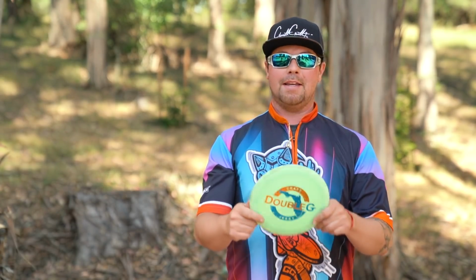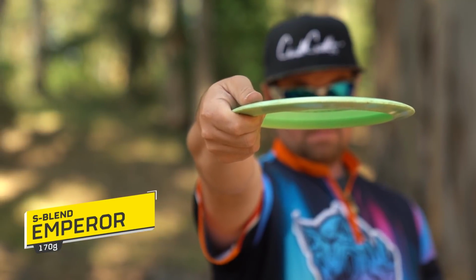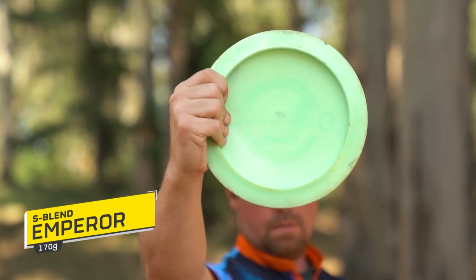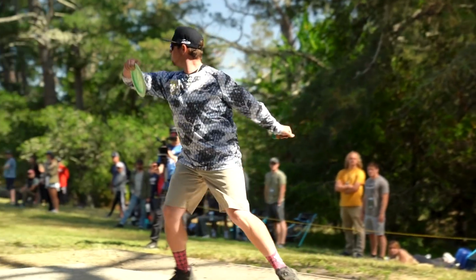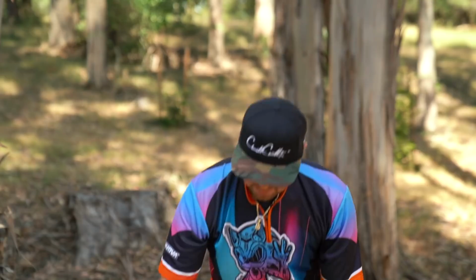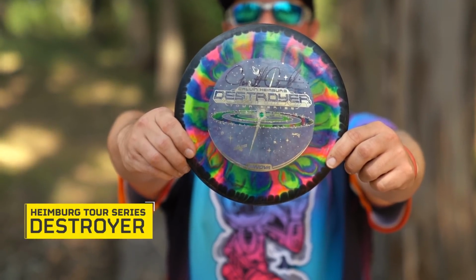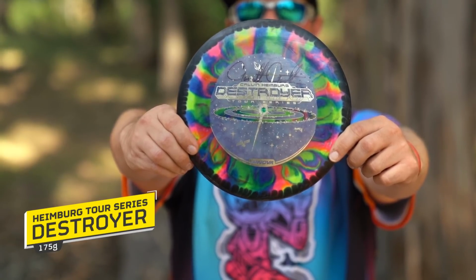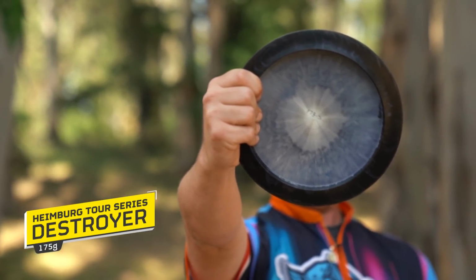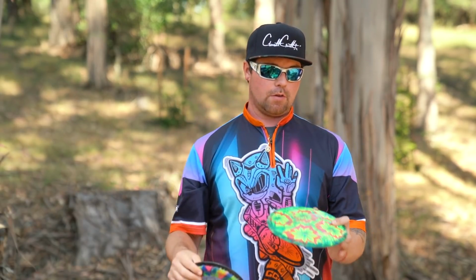Next up, I got my Swirly Star Emperor 170 with my double G Craft Jerky. This is one of my long distance throwers in the bag for all those long shots out there. If I'm not throwing that one, I got a couple Halo Destroyers in the bag. Both of them are Calvin Destroyers, but they're both dyed. Thank you Sublime Disc Dyes for that. The Calvin black one in my bag is a little bit more overstable than the green one.